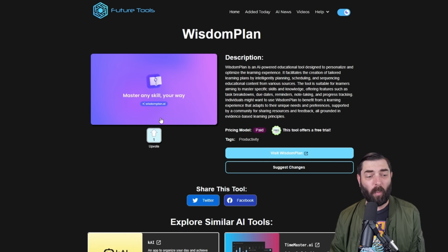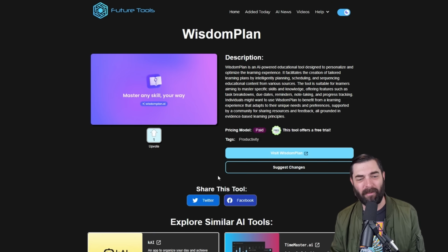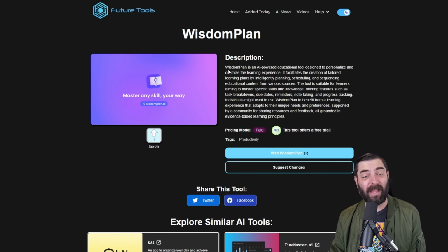This one only has 1 upvote, and here's a little secret about Future Tools. Whenever a tool gets published to Future Tools, it automatically starts with 1 upvote. So this one's got no upvotes yet. WisdomPlan is an AI-powered educational tool designed to personalize and optimize the learning experience. So let's take a peek. I have it listed as a paid tool, but with a free trial.